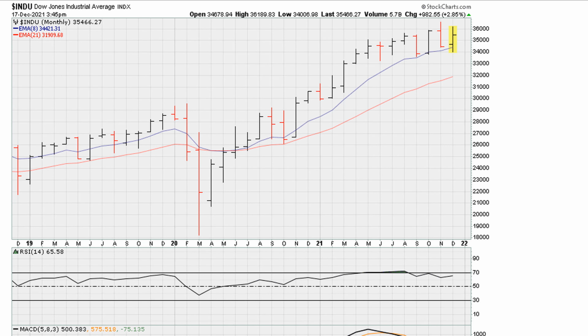Speaking of monthly breakouts, the Dow is now back below. So at some point this month, December, it was breaking out, but now we are back below the breakout level, which is the monthly closing high from October. And for the Dow, that level is 35,819.56. Again, this is the monthly closing high from October, and we are below that price.